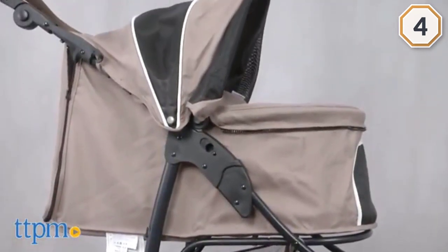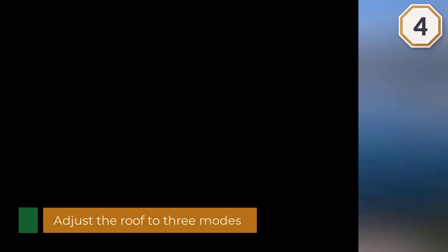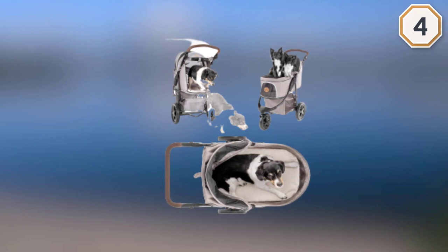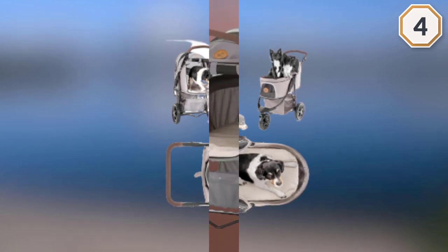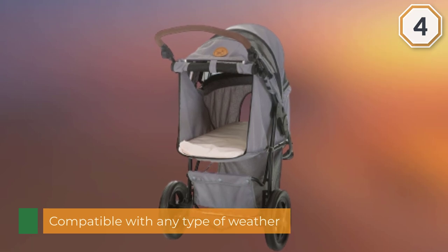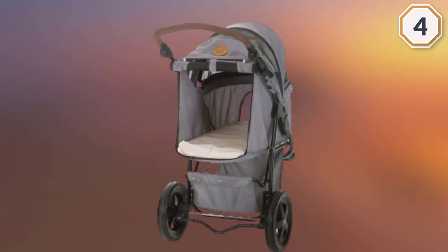You can also adjust the roof to 3 modes, making it compatible with any type of weather. To make it more comfortable, a soft mattress is used in the bedding which provides sufficient cushioning while the cat is inside the cat carrier. The handle is covered with soft foam which makes it comfortable to hold while you are strolling.